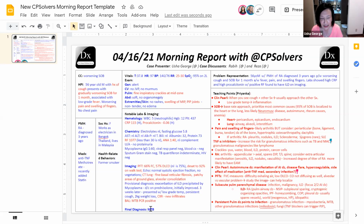And just a last point about TB Quantiferon. In Southeast Asia, we are endemic for TB. So one third of the population would be positive. So it's quite prevalent here. So a negative test would be more helpful, but a positive test would just add to the diagnosis, but it doesn't confirm very much more.